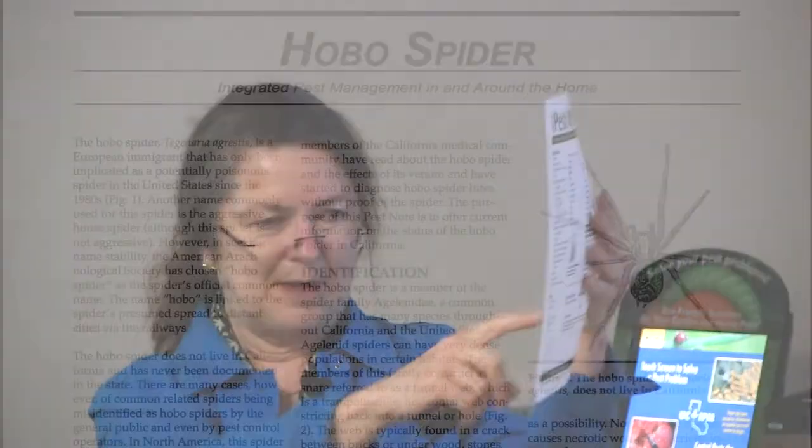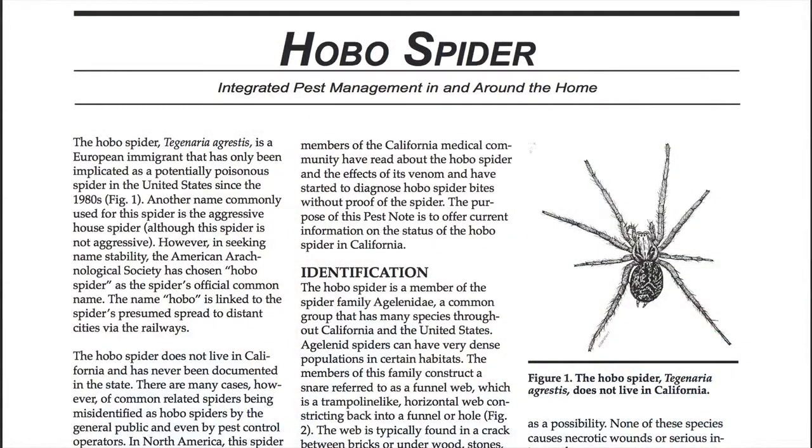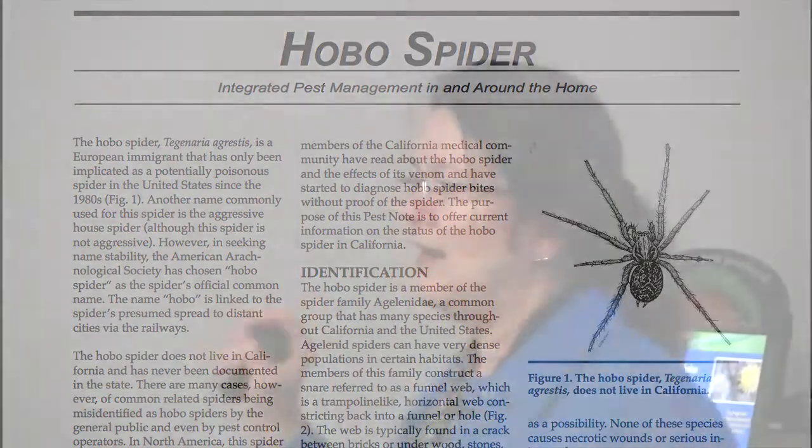maybe easier there, but you can see that under the insects and mites, it doesn't say spiders there, it should, but we have a pest note on the hobo spider. We have a pest note on black widow and other widow spiders. You can send people to these. They have been written by Rick Vetter, who is an arachnologist at UC Riverside, a real national expert on spiders. And if you think you've found a brown recluse spider, preserve it in alcohol and send it to Rick, because he's really interested, if there is one.